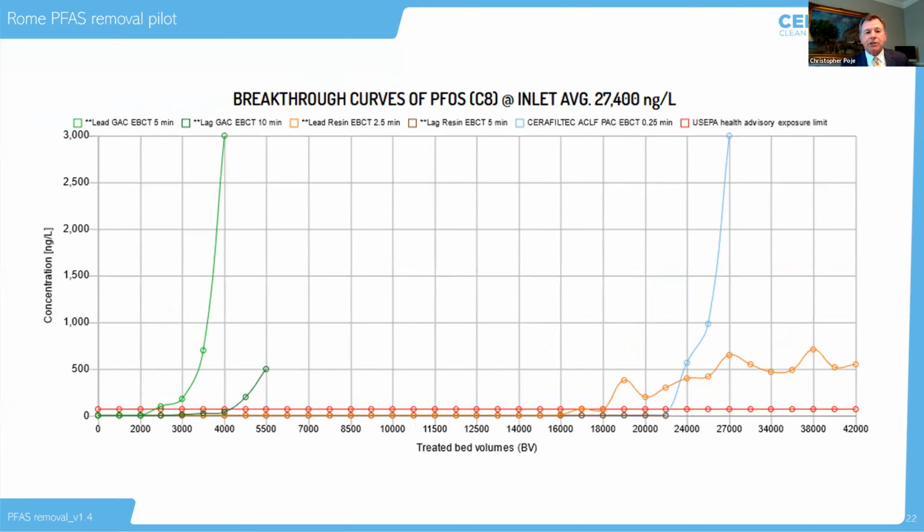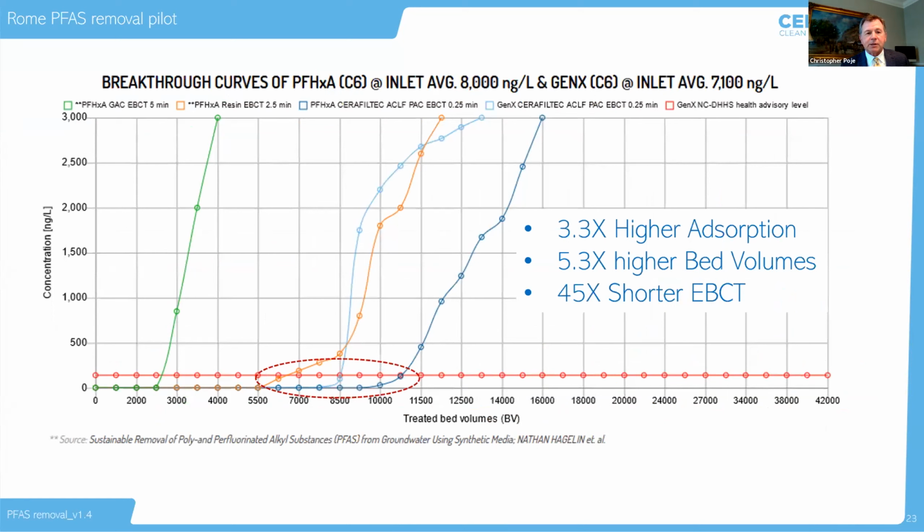Again, with a higher concentration, we perform very well, multiples of the breakthrough time that you'd see as far as treated bed volumes, and the multiples there that we can achieve. So in summary, we're getting about 3,300 times the adsorption, 3,300%, I should say, higher bed volumes and a shorter empty bed contact time. So a much more efficient process. This shows with shorter chains, some C6 and the GenX compounds that are a little harder to remove typically.